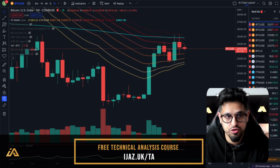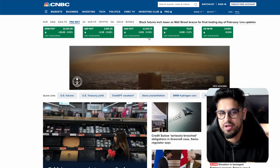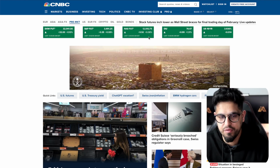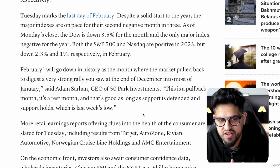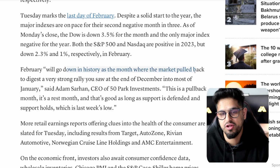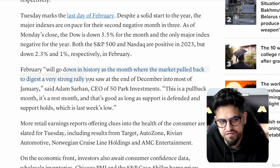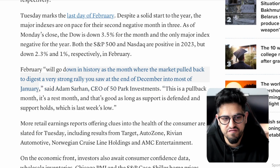Guys, so if you take a look at the traditional markets, you can see that they're just inching a little bit positively now here in the pre-market. Let's see how they perform throughout the day. But I saw this quote from the CEO of 50 Park Investments. I thought it was really good, so I share it with you. He goes, February will go down in history as the month where the market pulled back to digest a very strong rally you saw at the end of December into most of January.